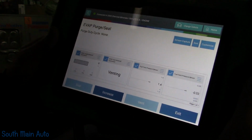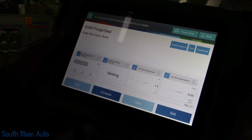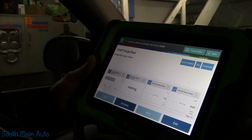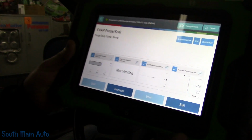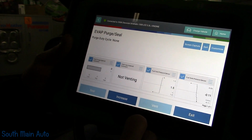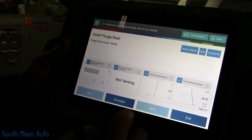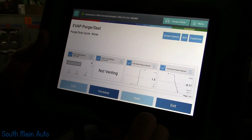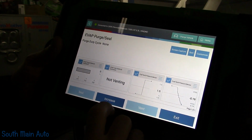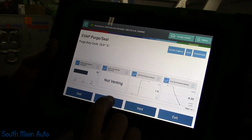Fuel tank pressure is at 0, which is good. Resting voltage on a GM is approximately 1.5 volts. So let's start it up. Canister vent is closed. What's interesting is it's already pulling a vacuum on the tank and we haven't done anything. So we're going to turn on our purge here.